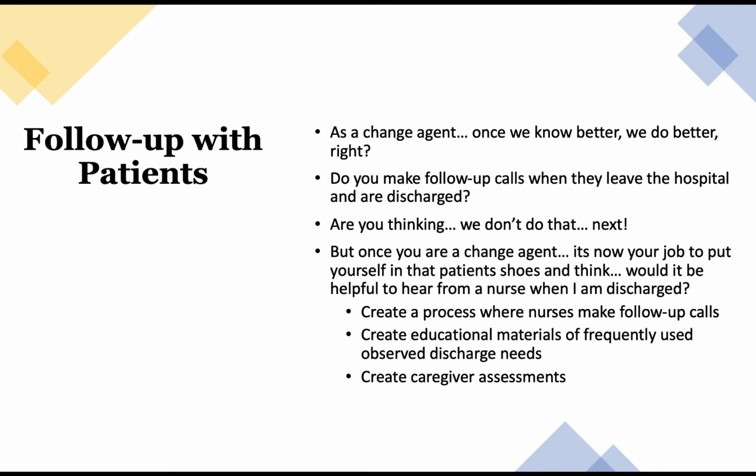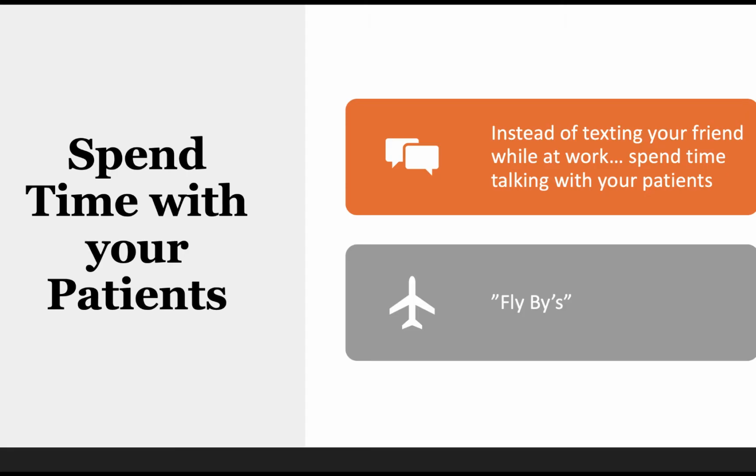You can create educational materials of frequently observed discharge needs. What if your discharge paperwork is terrible and patients are always calling, asking questions? You can do something to fix these things. You can choose to be more proactive in your approach with patients. And then create caregiver assessments. That's another thing. You can have a little checkbox along your patient assessment in the office when they come in for an office follow-up and ask, did you check in with the caregiver to see if they expressed any needs for the patient or themselves?